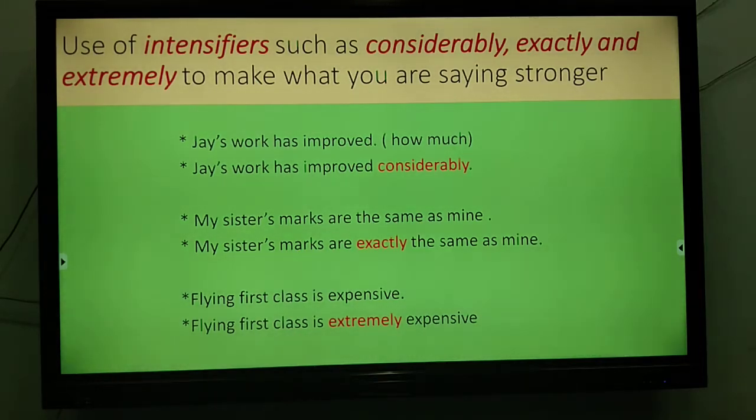Alright? For example, you might be angry, and then we may use an intensifier to say that I am very angry, extremely angry. So these words are intensifiers. Next, my sister's marks are the same as mine. That means you can write, my sister's marks are exactly the same as mine. So you are intensifying, you are telling exactly, you are saying how much.